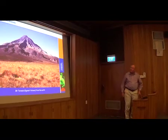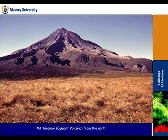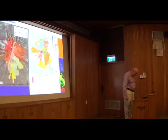Now I'll turn my attention to the west. Mount Egmont, or Mount Taranaki, is one of the sources of volcanic ash which could impact the Whanganui region in the future.